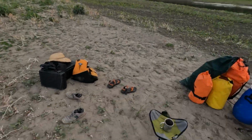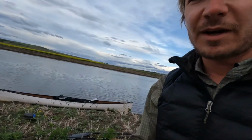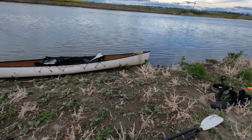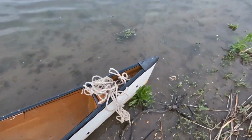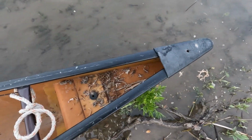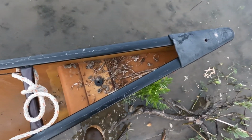Good night. So I'm getting packed up here. Got the camp all broken down. I flip over my canoe, put it in the water, and I notice here at the bow, what looks to be like a little nest. I was like, I don't remember that, and I broke it up at this point. What rolls out? Another stowaway.